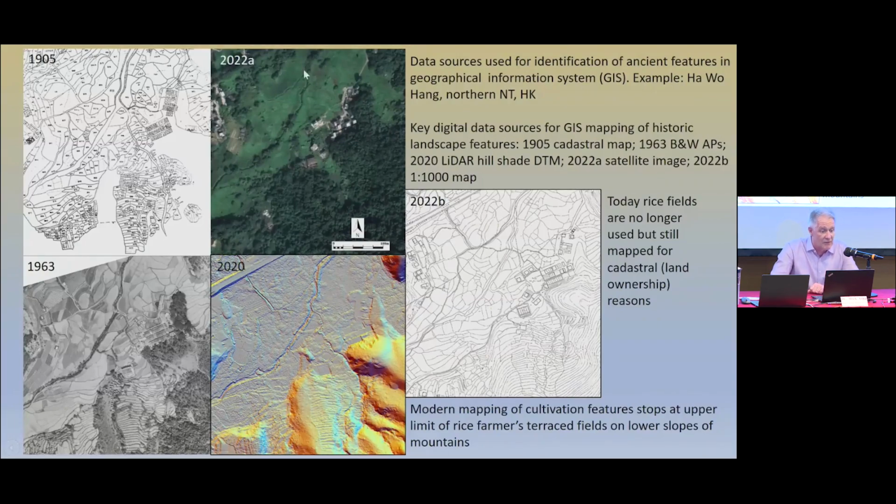Now, even though this is overgrown, the field systems actually still survive quite well preserved under this grassland and even under the woodland, which we can see here. When we look at the laser scanning data, this is from airborne laser scanning, which fires millions of laser beams at the ground from an aircraft, and it can penetrate the woodland and reveal the landscape underneath. And this shows us that those terraces on the hill slope here are still perfectly preserved beneath the woodland that is there today.